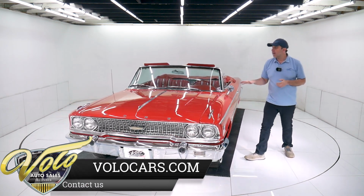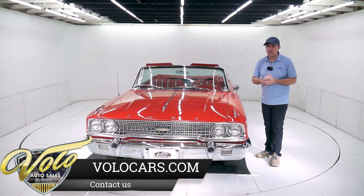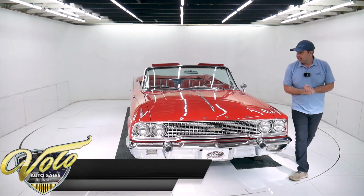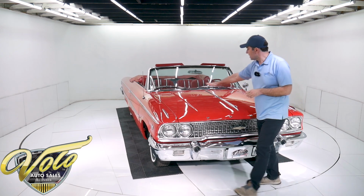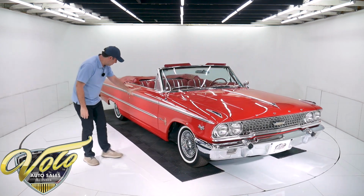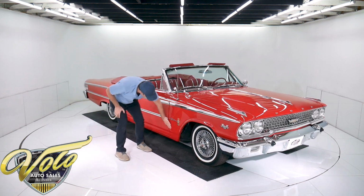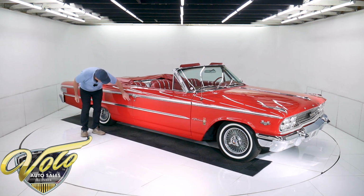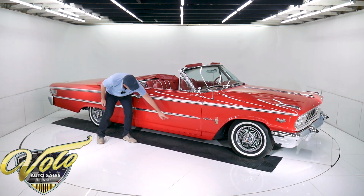It was born these colors, red over red, Rangoon red actually, and the body is exceptional. It is absolutely straight. I'm looking across the hood. It looks like I'm looking at a red mirror. Same thing with the sides. And it is completely smooth along the bottoms. There are no bubbles down here. The gaps are real nice.